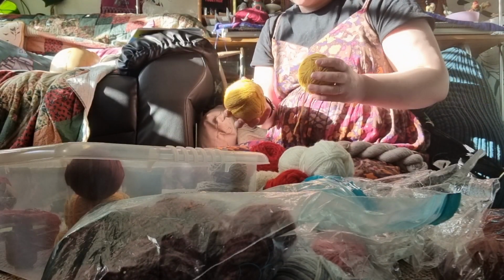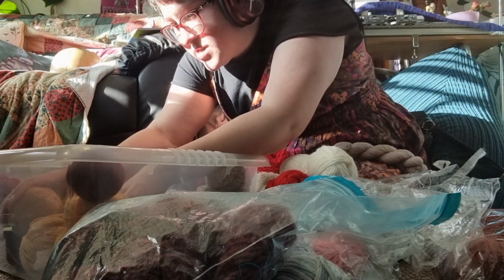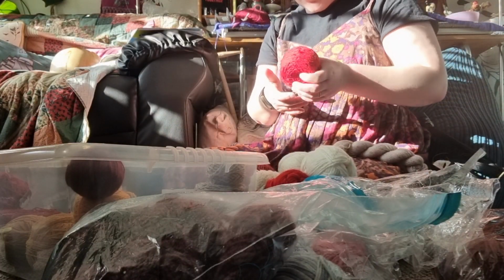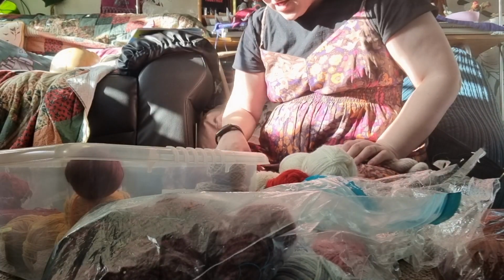Okay, more of yellow. So wait, I've got 3 different mustard yellows that are like so nearly the same colour. Why? Okay, red. That is nice to work with. That can stay, I enjoy that.